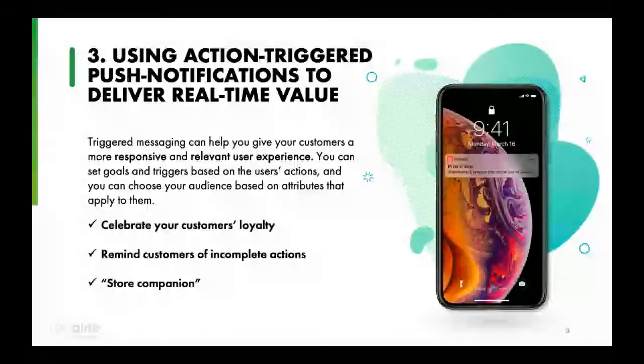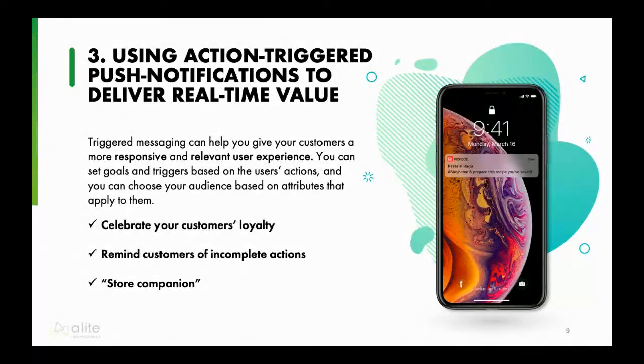And the last use case of triggered messages that I want to share with you is the store companion. Store companions can enhance your user experience in the store. It can turn on the moment that customers step into your store and give them information about their past purchases, product reviews, and recommendations. You can also set it up to provide additional information on limited time offers, daily happenings in store, etc. Also, if your users have a gift card they haven't used before, you can also send them a reminder.